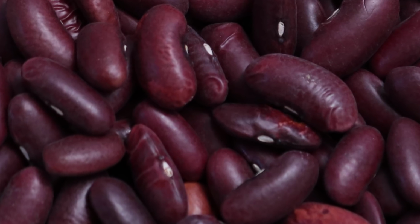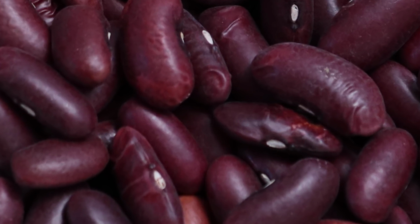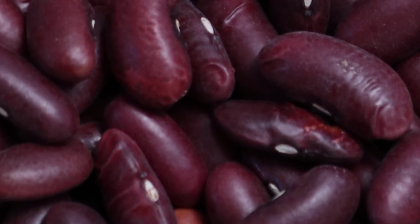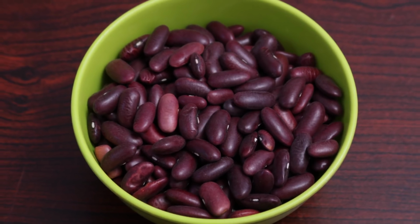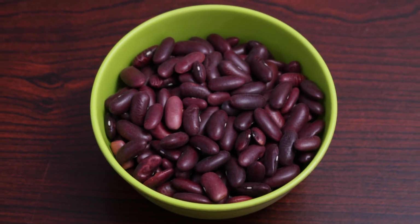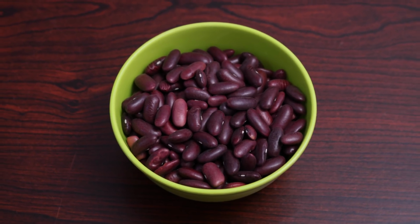Beans are best for diabetes because they are loaded with all-important fiber, which slows the breakdown of carbohydrates into sugars in your bloodstream, assists your body's insulin response to glucose, and helps you burn fat faster. They will limit the spikes in glucose levels after meals.